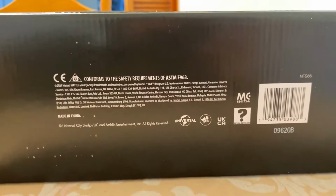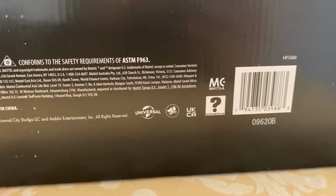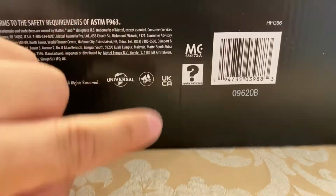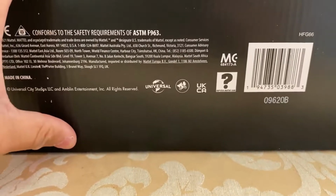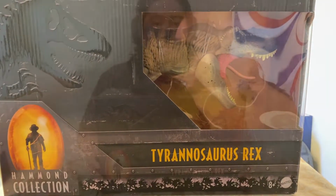The bottom of the box is nothing to write home about either. Let me see. Yeah, the bottom of the box just shows the safety info. Here's the SKU and Universal and Amblin. What am I talking about? So let's go ahead and remove her from the confines of this box and put her together.